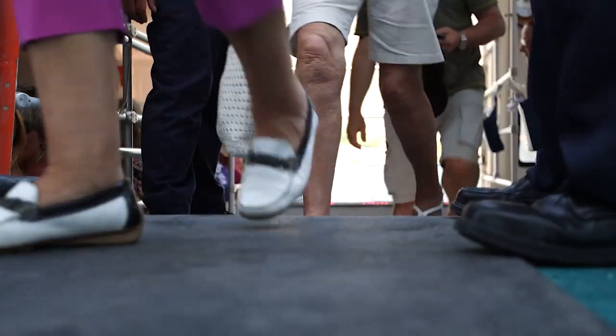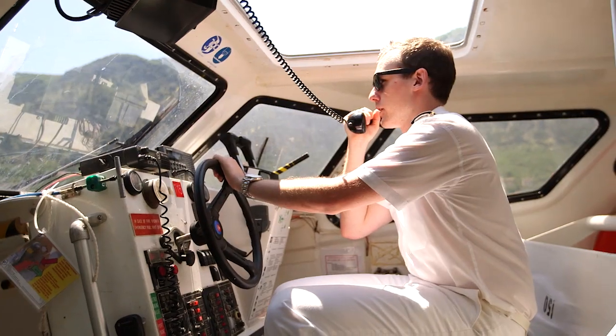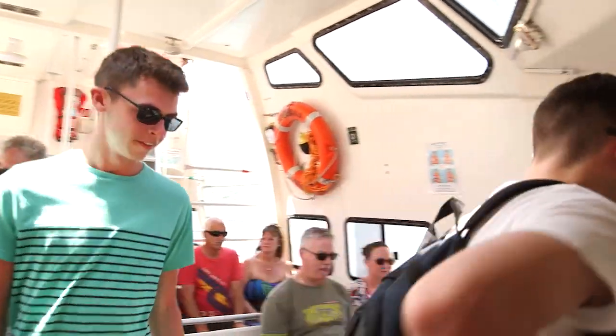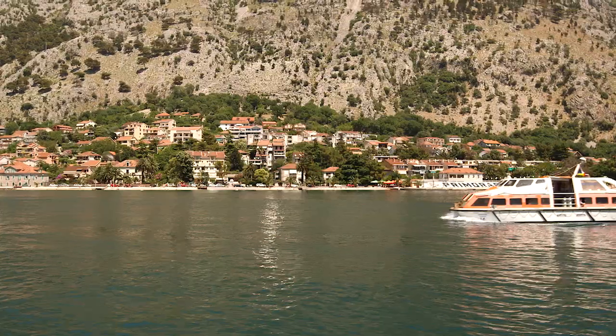Please wear sensible flat shoes. We've seen lots of flip-flops disappear down the gap, so save the slip-ons for another day. When you're on the tender, follow the instructions from our crew and stay in your seat. We'll tell you when we're ready for you to get in and out of the tender.